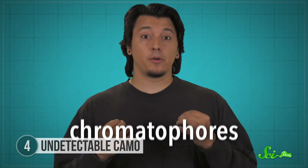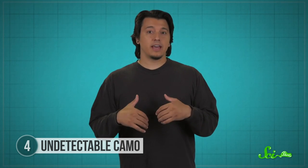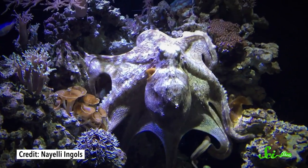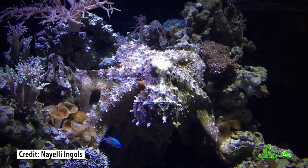The colors and patterns of octopus skin are thanks to something called chromatophores. These are organs connected to muscles that can expand or contract when the animal is excited, revealing or hiding the pigments inside. And octopuses can manipulate these to match the colors they see around them, either with their eyes, or potentially, with light-sensitive receptors in their skin.